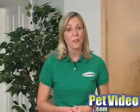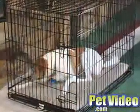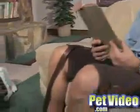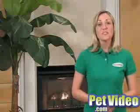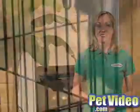Now when you begin the house training process, your dog will have 2 living environments. One is in his crate, for those times when you're too busy to supervise him or when you have to leave home. The other is under your close supervision when he's not in his crate. So we'll discuss what you need to do to prevent accidents in both environments. Let's start with the crate.